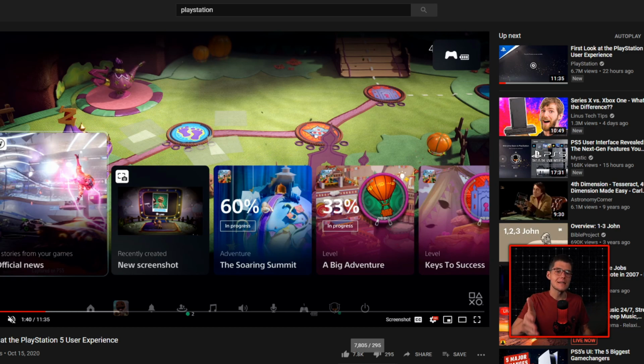So first off, this is the Game Center. This is what you see whenever you are jumping back into a game from booting up your console and you're returning into the action. The Game Center has the potential to fundamentally change the experience that you have on the PlayStation 5, and it could actually fundamentally change the way that players play games, and I'll explain why.